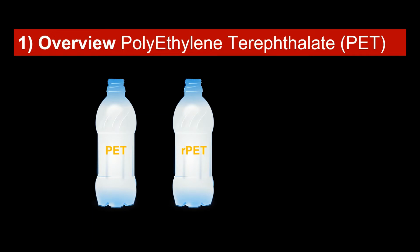Then we have the so-called rPET, where the R stands for recycled PET. For such material, to manufacture rPET, you need to have state-of-the-art recycling production lines, which enable you to manufacture food-grade recycled PET. So they need to have adequate purity and proper viscosity, especially the melt flow, like the virgin PET, for good bottle manufacturing.